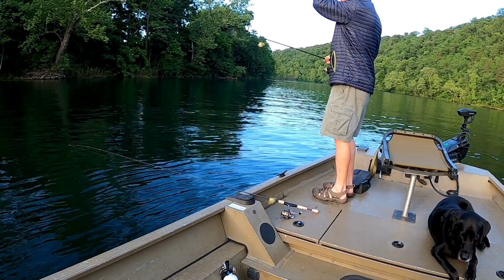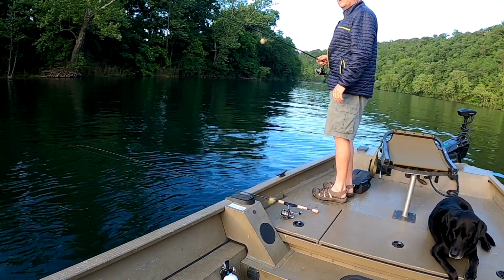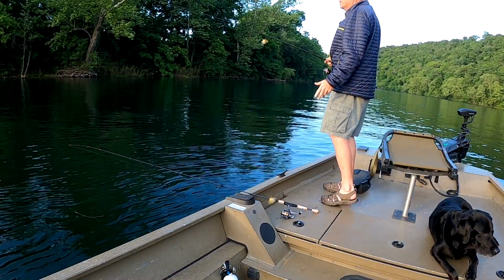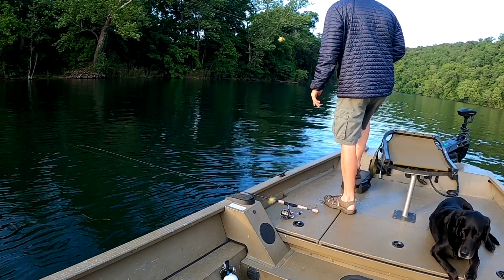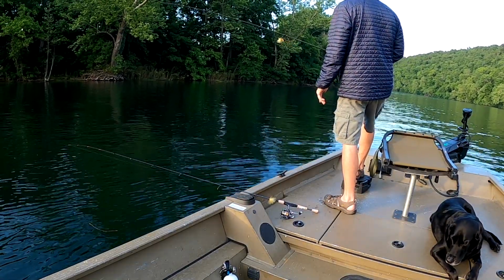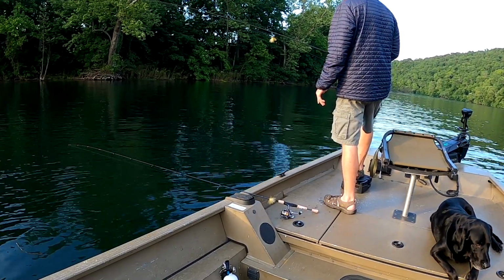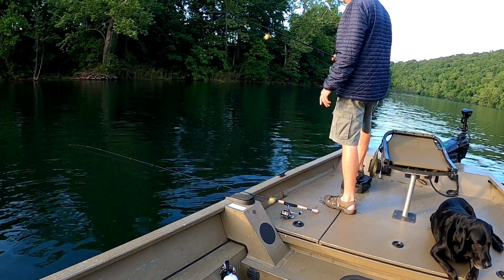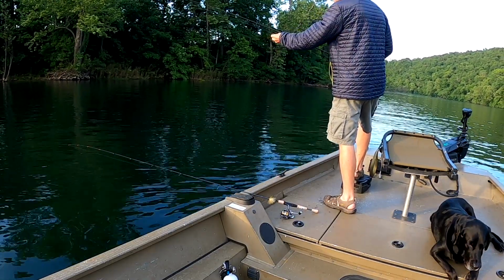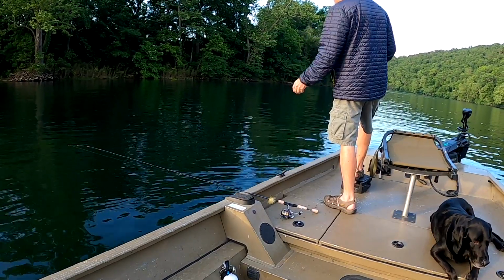I'm up around the bend from the resort, and no fog. I think it's a lot less humidity today after that mini front that went through last night. Still got up around 90 today, but it's a lot more pleasant tonight with no fog. I'm going to throw a 32nd ounce sculpin and ginger jig with a sculpin head. I've got 2-pound line.